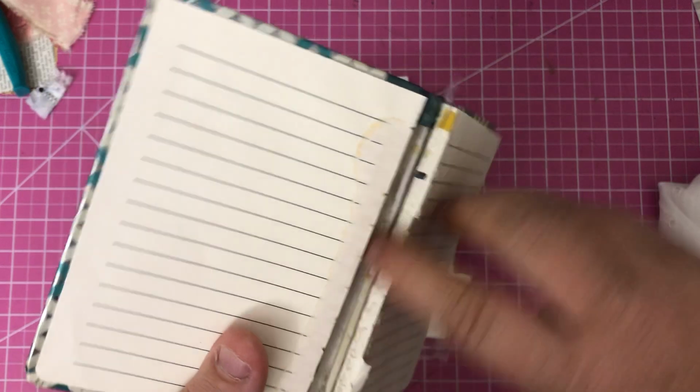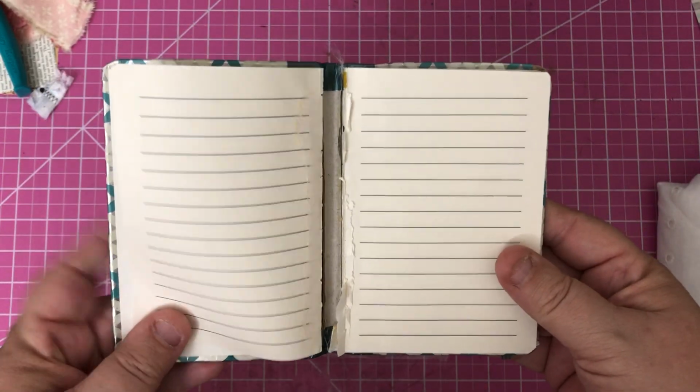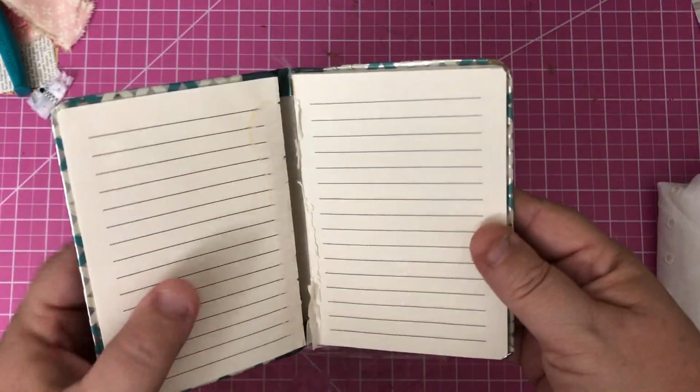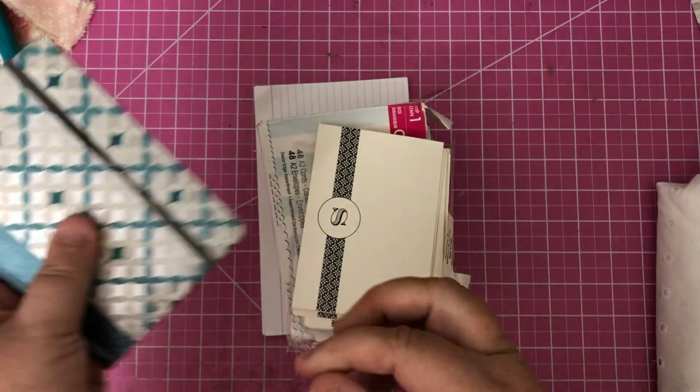So I'll be taking this completely apart and separating all these pages, because these are going to be great to tuck in envelopes and pockets in my journals. So that was a great find.